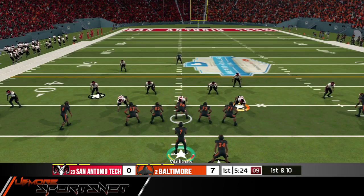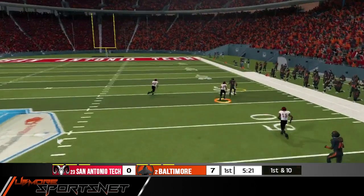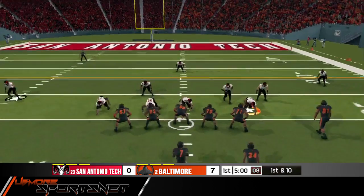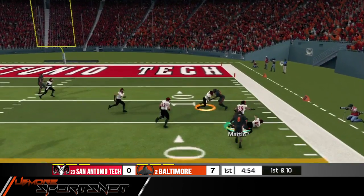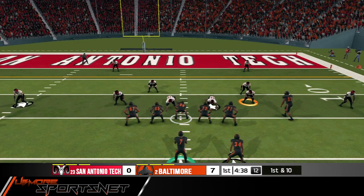Actually put points up. I think that's going to be important for them to try to keep that confidence going here on this drive. Throwing right. Caught. And he's finally out of bounds at the 30-yard line. He's at the 20. He's taken down at the 15-yard line.